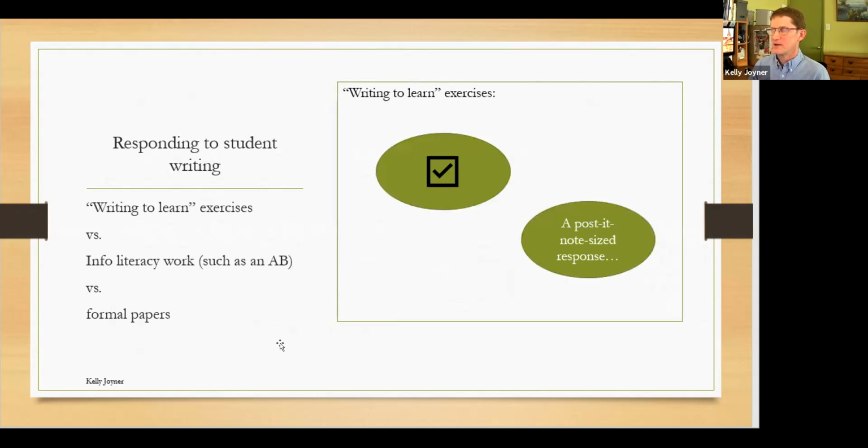So think about if this is a writing to learn exercise, a sort of short answer exercise, and you just need them to think about the prompt that you've given them, and you want them to do a particular task that's compact in size, then maybe all you need to do is give them a check mark.